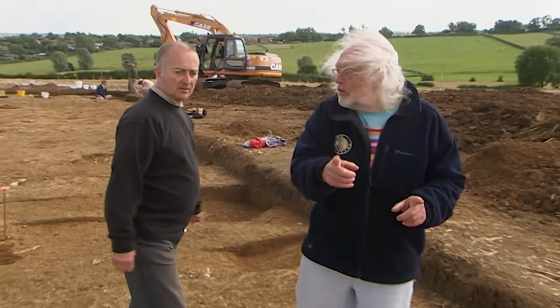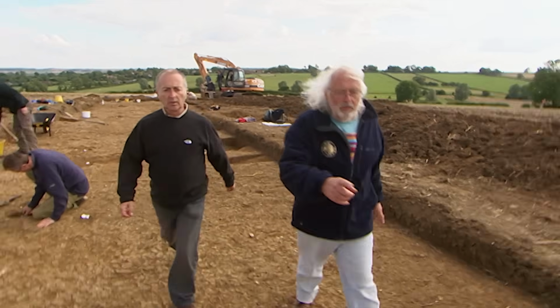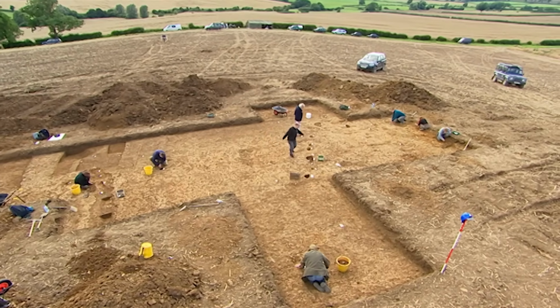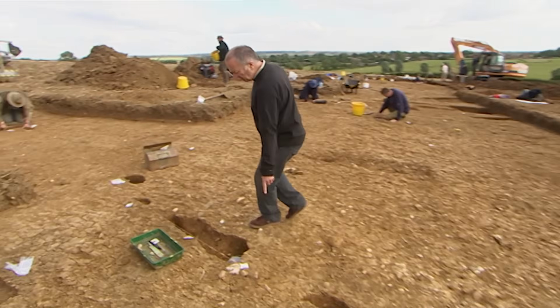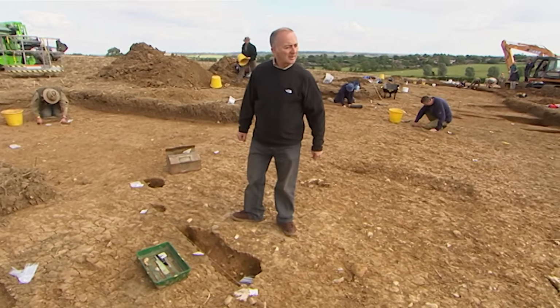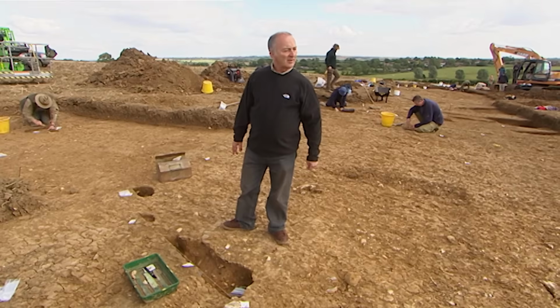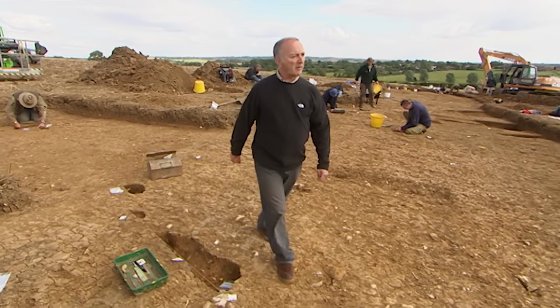Well, we may still have, because you remember the posts over here? I do. Well, this is the row here, look. They've been coming on, haven't they? Yeah. What about this one here? This is huge. That's produced Anglo-Saxon pottery as well, and that may be the doorway through the side wall of this building. Could be the doorway of a fence.